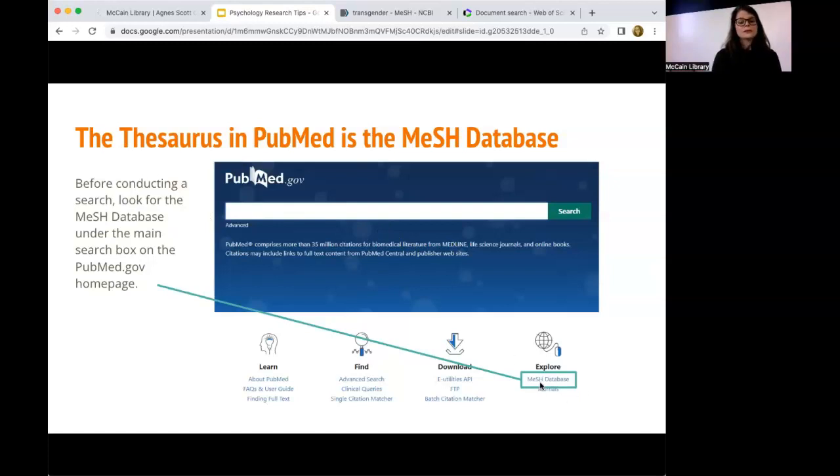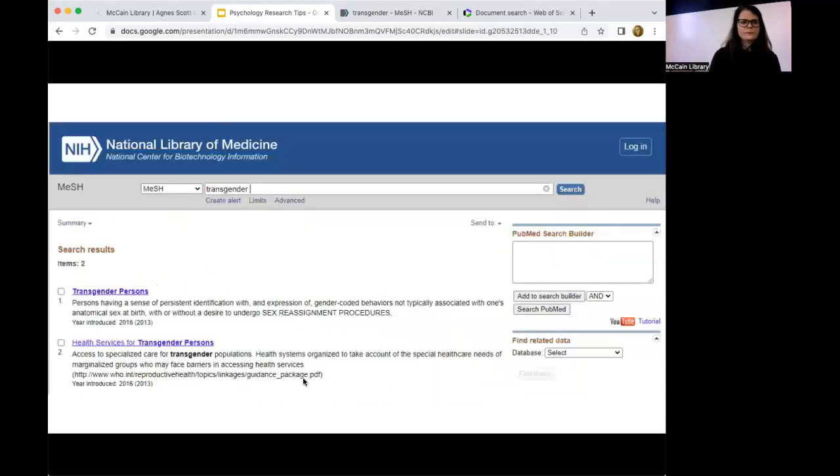Instead, I want you to go down to the MeSH database. We call that MeSH. It stands for Medical Subject Headings. And it's very similar to the Thesaurus that we saw in PsycInfo. So this is what the search box looks like for the MeSH database. Notice I put in transgender, and it's listing for me any of the index terms, the ones that are predominantly used to tag each of the articles for the word transgender. So in prepping for this presentation, that's as far as I got with my slides.